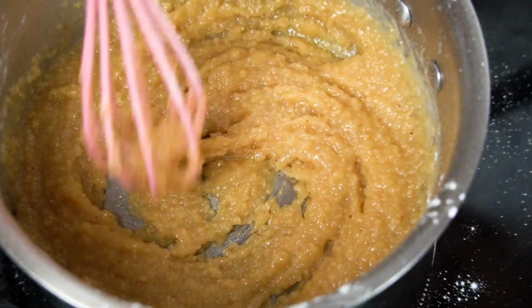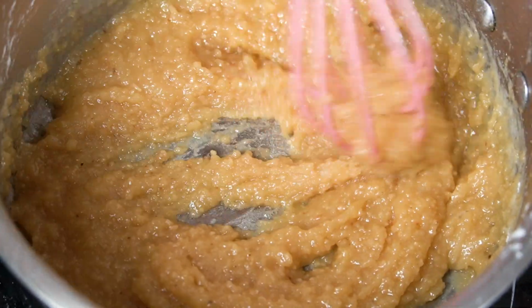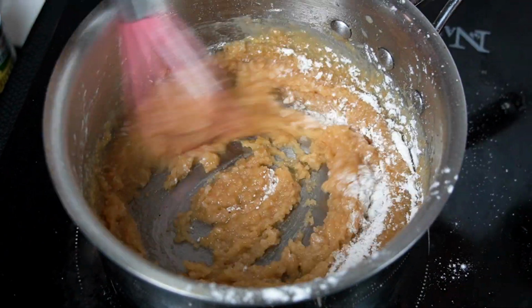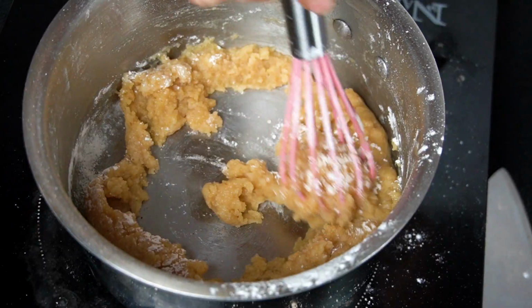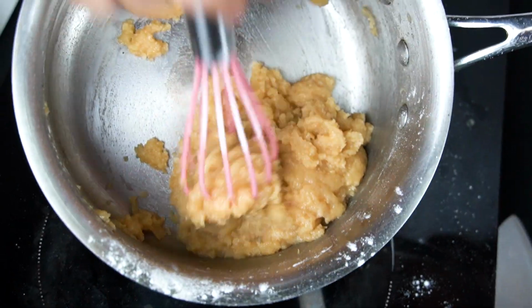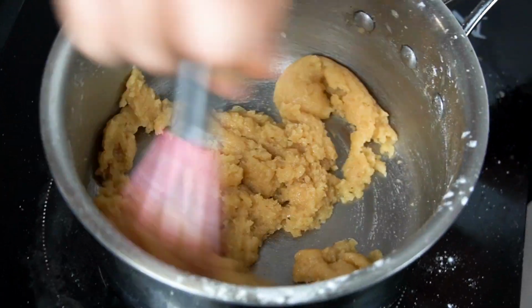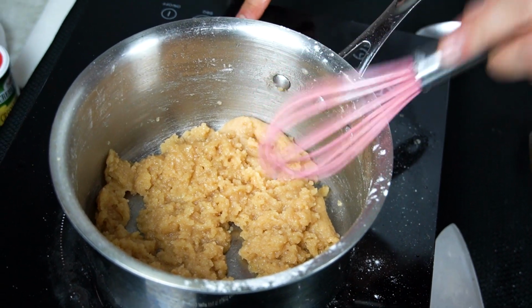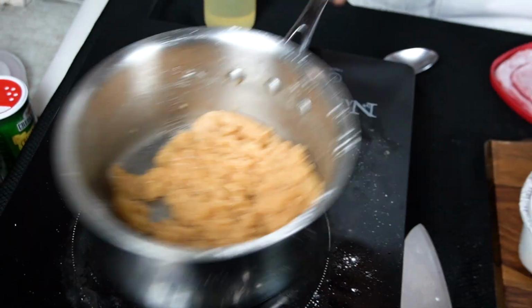So as you can see, our flour is thickening up into this paste where it's not easily spreading throughout. So just a couple more rounds of this and we should get to the consistency we're looking for. All right, that should be it. All right, so here it kind of looks like shortbread cookies. And so what I'm gonna do now is turn up the heat. We were on low to medium low.